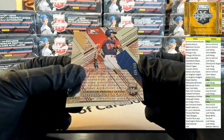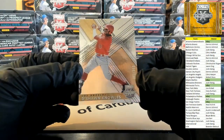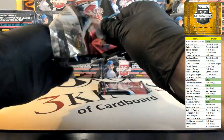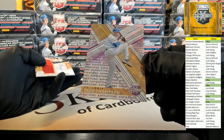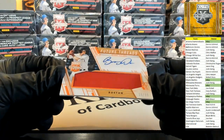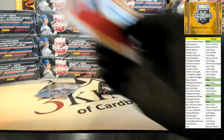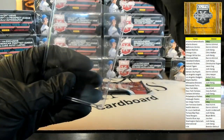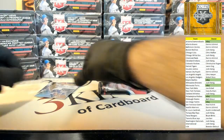Oh, wow. Number to 150, Jefferson De La Cruz, international spot. And Brandon, or excuse me, Deshaun Knowles to 999. Well, we'll have lots of points winners at the end. Next up, Zach Thompson, number to 250. We have an auto relic to the Red Sox of Bobby Dalbec, number 10 of 99. Okay, good to know. So our 10 boxes was odd, 10 boxes. Y'all said it was, and that was another example. So we'll do a random at the end for the points.